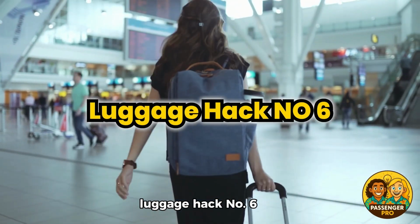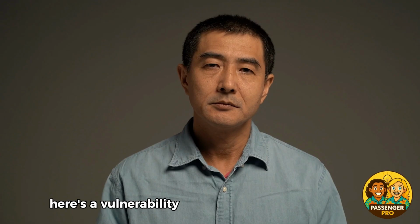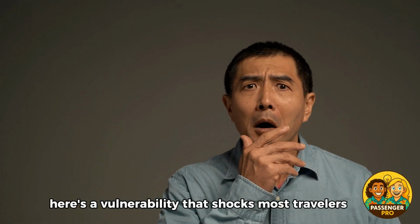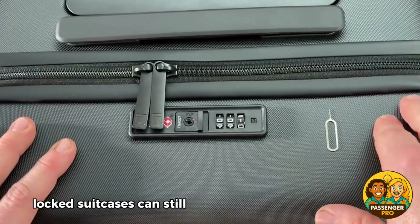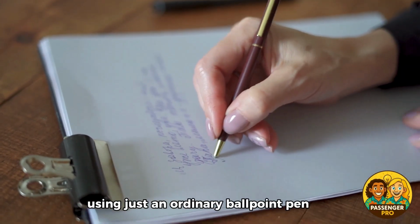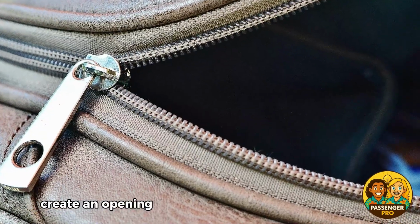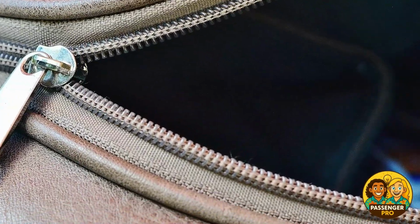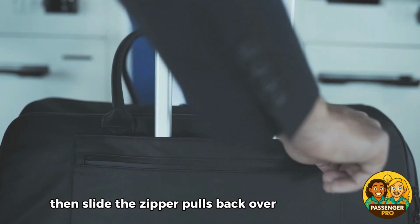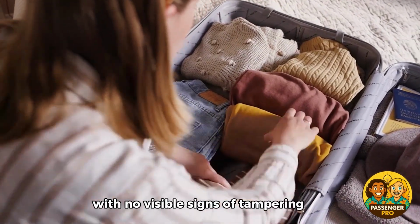Luggage hack number 6, making your zippers truly tamper-proof. Here's a vulnerability that shocks most travelers. Locked suitcases can still be compromised in seconds using just an ordinary ballpoint pen. Criminals force the pen between zipper teeth, create an opening large enough to access contents, then slide the zipper pulls back over the breach, leaving your lock intact with no visible signs of tampering.